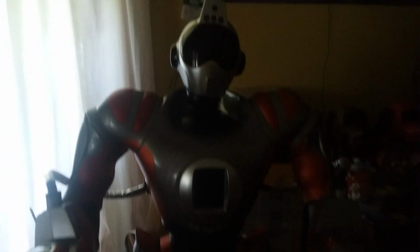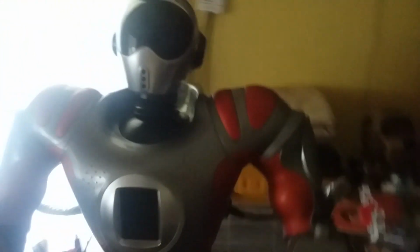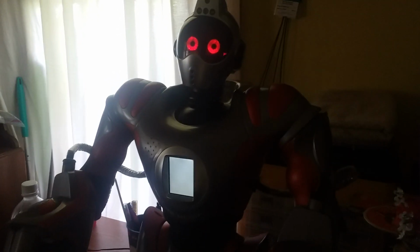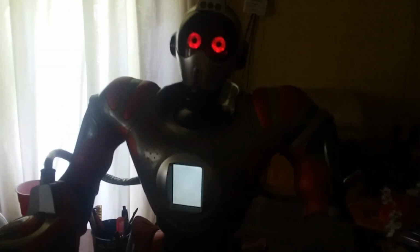Here's something that came in, I think about last week. This is an RS Media that was sent to be fixed. It's already been fixed, so that's one little minor issue. The issue with this robot was the neck gear was stripped. If it's still on here somewhere. Here it is. Right here.